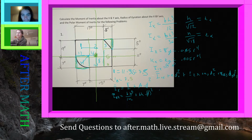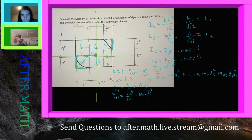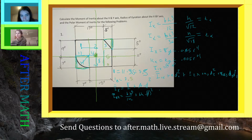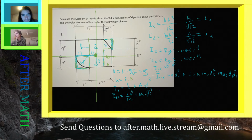Yeah, I feel like we have done the hardest part of this question. The part that I'm not sure about is the radius of gyration about the x and y axis. I read that just a second ago. It's defined as the radial distance to a point which would have a moment of inertia of the total mass. Still confused about that, because to me that sounds like the same thing as the moment of inertia. Oh, I guess no, we're calculating the moment of inertia.